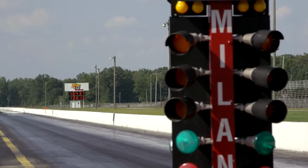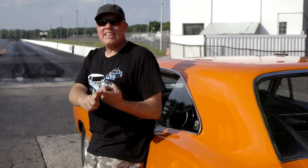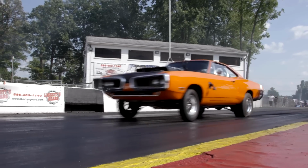And it says 10:43 at 130. Still going the right direction. 130 miles an hour. First time ever for the Super B going 130. Mr. Freiburger's having a good day. I am stoked. Awesome day for me. A lot of firsts. Best ET ever at 10:43. Fastest mile an hour ever at 130, and my first wheel stand, both wheels about like this.